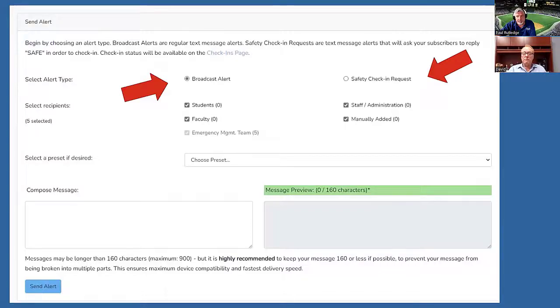An important point on this is that your student database, your staff, your administrators, your faculty are all synchronized every night from within the Orbund system. So as you add new students, you don't have to worry about adding them to the emergency management system. That's correct. That's the beauty of the system. There's very little maintenance. The only time you really need to do any maintenance is if you get a new member of your emergency management team.